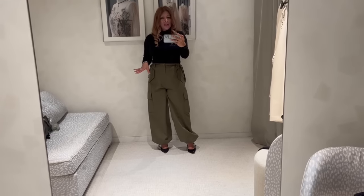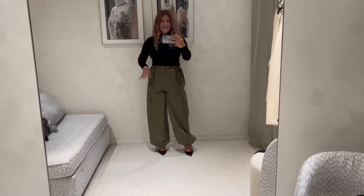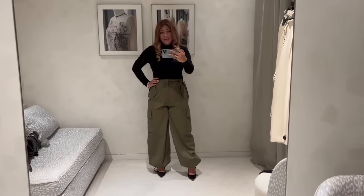This for me, I love, but I'm not really a fan of utilitarian combat styles because I feel like the trends kind of come in and jump out very quickly as they come back. So I love this. I mean, it would look so lovely with the khaki trench, wouldn't it? So it's absolutely lovely. I need to take it off before I change my mind, but this is beautiful. It's in a cotton nylon and it's absolutely heavenly.